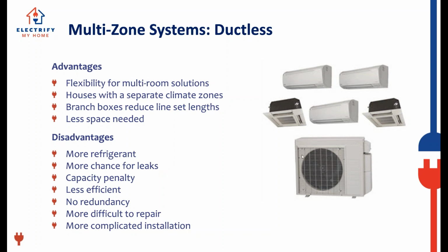There's a little bit of an efficiency penalty on these, and they're more difficult to repair because if you've got to find a leak in that thing, it's a little bit more of a problem, and the installations are a bit complicated compared to what we usually do.